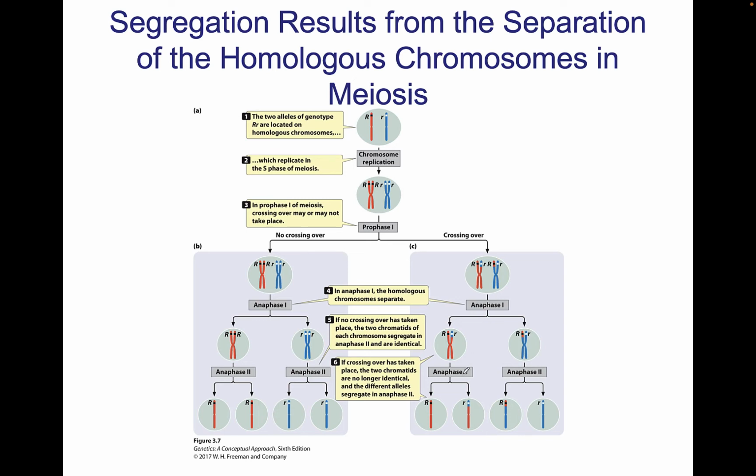If crossing over does occur, you'll see that there has been a physical exchange of genetic information, and that the chromosomes are not necessarily the same. You'll see this chromosome here is not present on this end over here, on this side, when crossing over did not take place. Also, this same chromosome here is not present on this end.